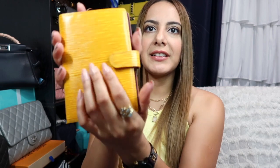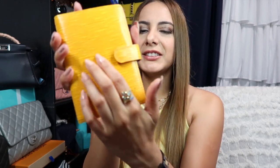I feel like epi leather is like a trooper. This is the king of leathers for durability. I love it. I'm not even scared. I've usually got pretty long sharp nails and I'm not really scared of scratching it or anything.